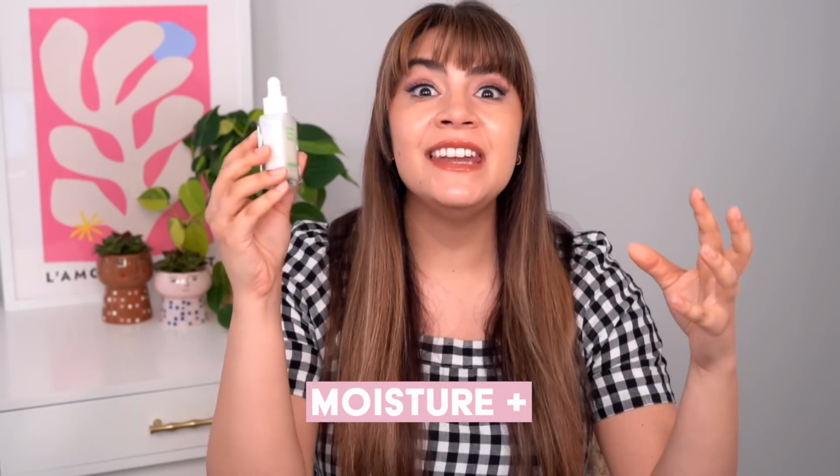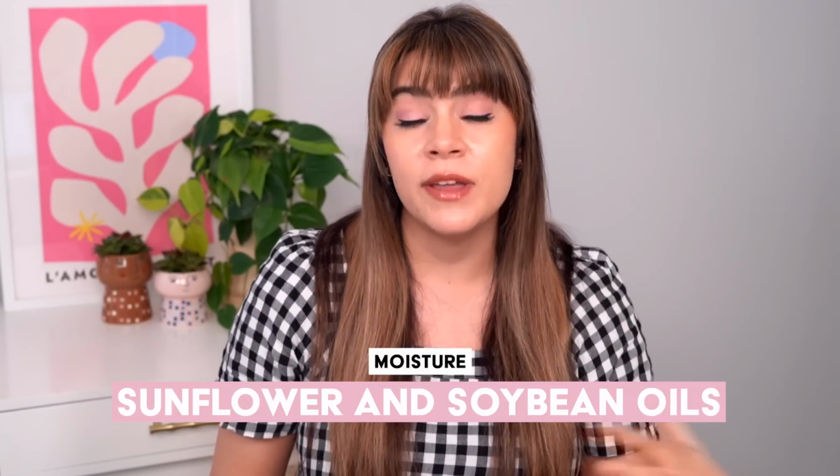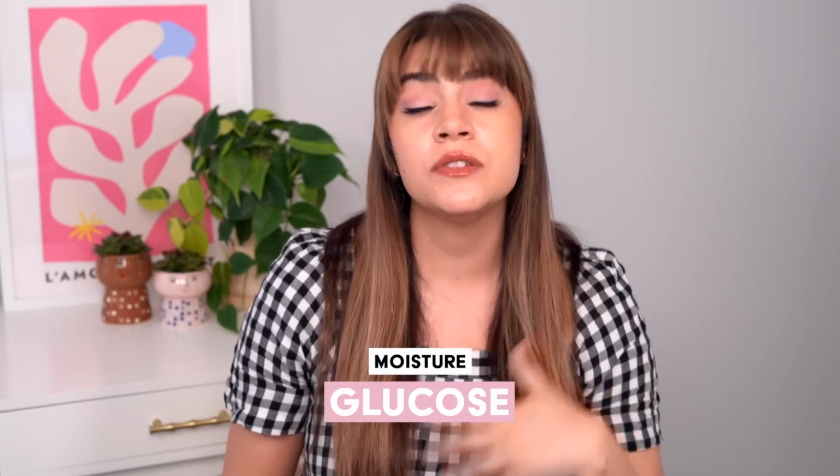So this formula is all about bringing the moisture and the hydration, and I would say equal amounts in a really nice lightweight texture. This is totally the serum for people who don't want to skip the juice in their skincare routine. So on the moisture side, we have ceramide NP, squalane, sunflower, and soybean oils, bringing that emolliency into the skin. And then on the hydrating side, we have glycerin, panthenol, glucose, which is a water binding sugar molecule. And that's what's really bringing the hydration factor to this serum.